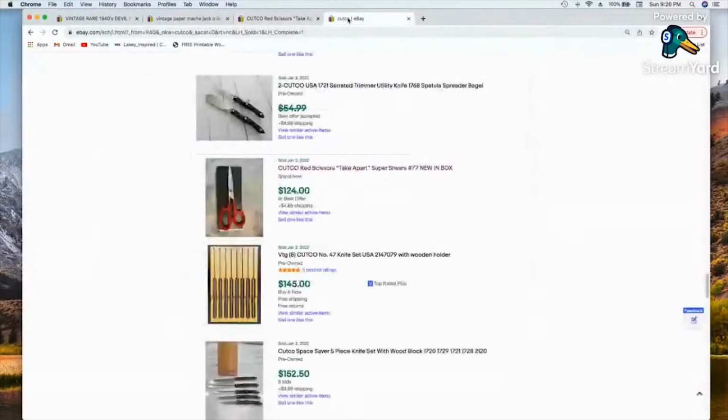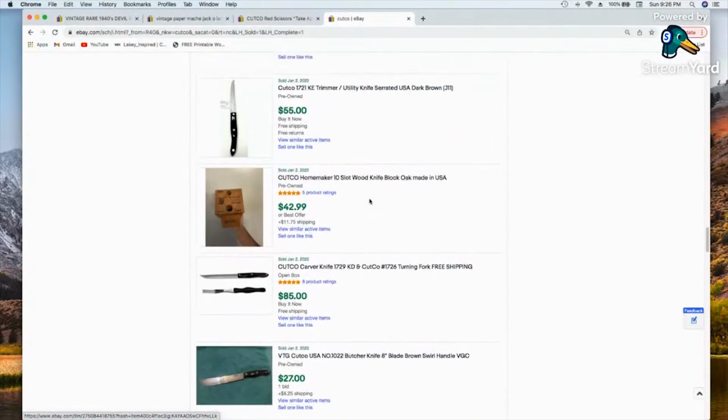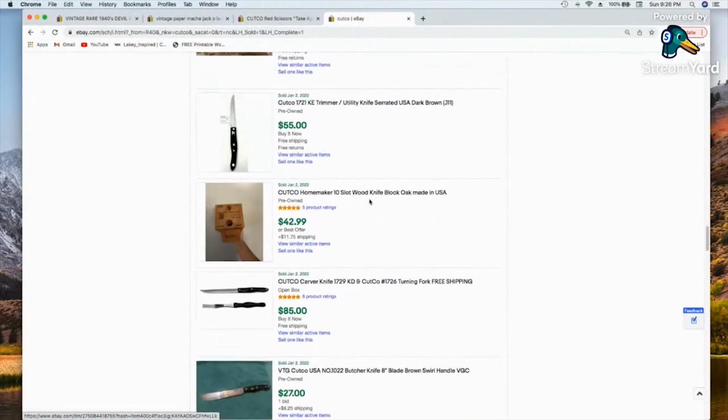So the same pair of scissors just sold for $124. That's crazy. Dustin, Cutco is an amazing brand. I did a TikTok video, and the thrift store even saw it, and they got at me. They were like, "Why'd you do us like that?" So I bought up like 6 or 7 bags of Cutco flatware for 99 cents a bag, and I got almost $700 for all of that stuff on eBay. Yeah, they were 99 cents a bag.